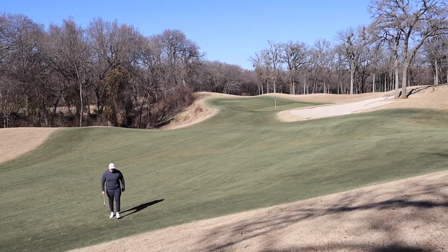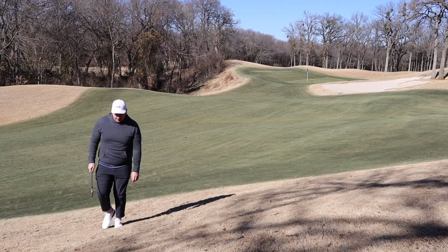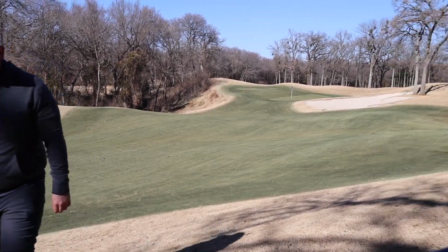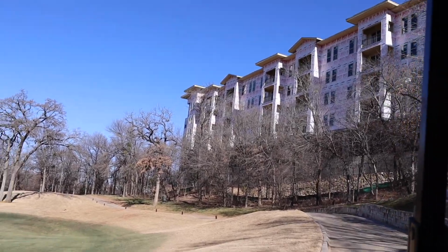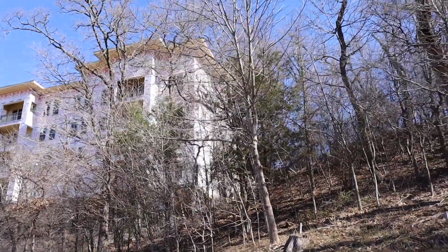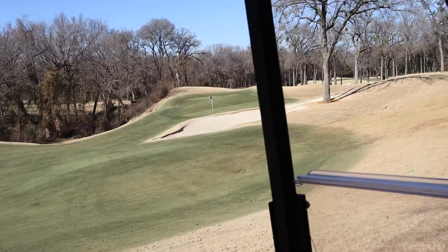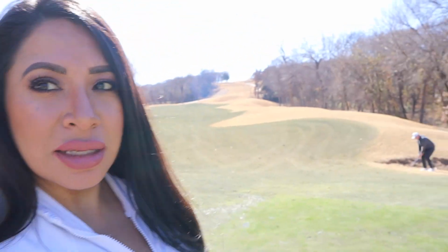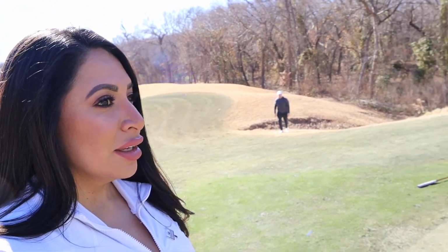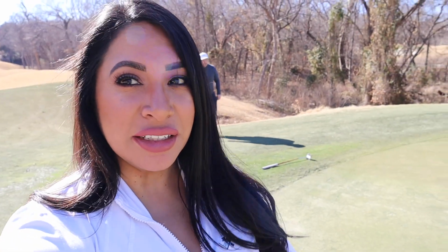What happened? How do you feel about that shot? Horrible? Yep. Look at these apartment complexes that they're gonna put right here. Oh, yeah. That's cool, huh? Mm-hmm. It'd be nice to have this type of view. The weather's so pretty out here today. Oh. Yeah. That was not a good hit.